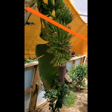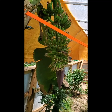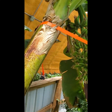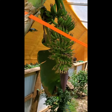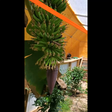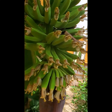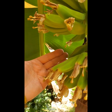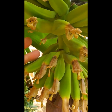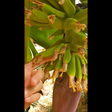Okay, now my father-in-law had been sending me photos of this. The banana tree, this is the Grand Nain banana, actually has bananas on it. Although I will admit that in the pictures they appeared to be a bit bigger than they actually are. If you can see my hand, they're only about the size of a finger so far.